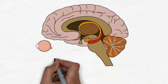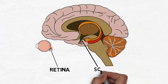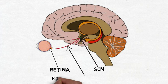The SCN can use information it receives from the retina about light in the environment to make adjustments to the circadian clock. Such information travels from the retina to the SCN along a path called the retinohypothalamic tract.